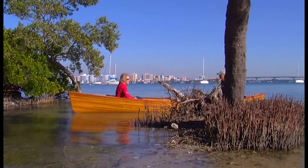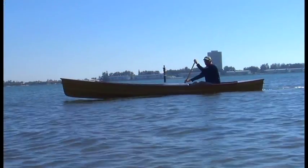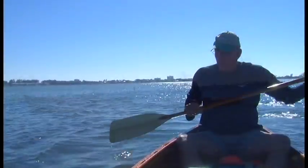Yeah, man. How'd it go out there? How did that keel aid in the tracking of the boat? It definitely tracks better with two people in it than one. With one, it still sails on you quite a bit, so it's going to be a two-person canoe. You could load some coolers, and yeah, it needs some kind of ballast from the front.